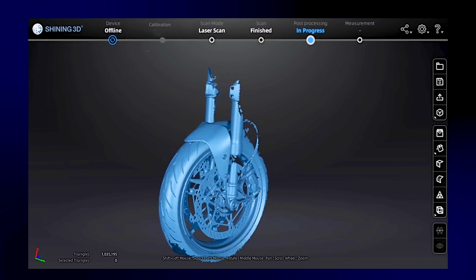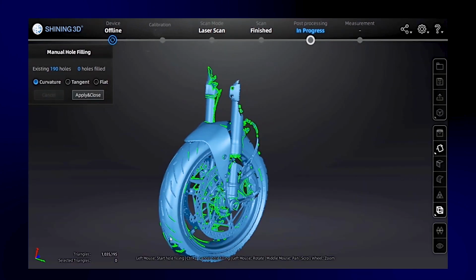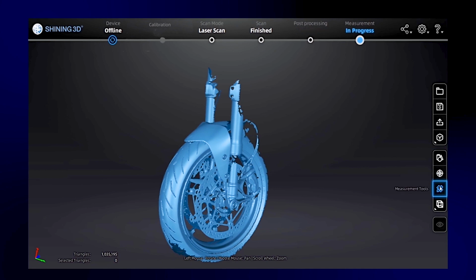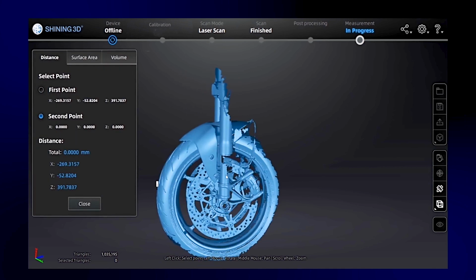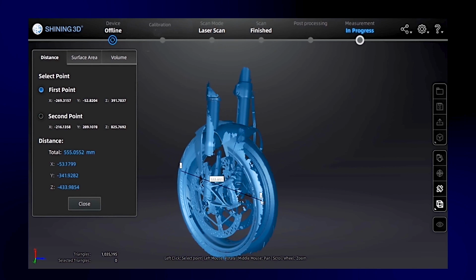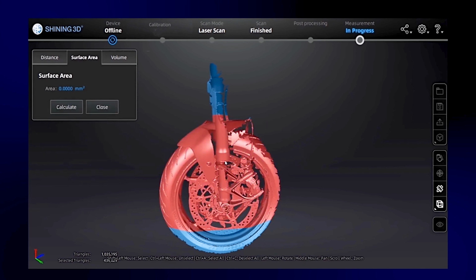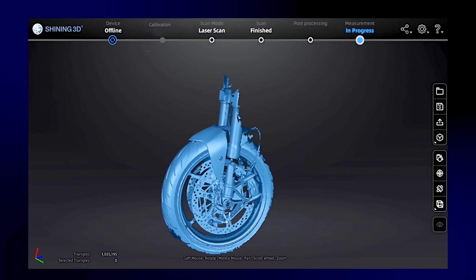We can close this and then we still have the same functions. We could fill our holes pretty fast if we still have some open holes, and for sure, we can align the whole thing to the coordinate system and do some small measurements. For example, if I want to know the distance from this direction to this direction over here, I could shortly measure it. I can also calculate my surface area, and for sure the volume as well, but for this I will need a watertight mesh. So that's it for the whole post-process functions we have.